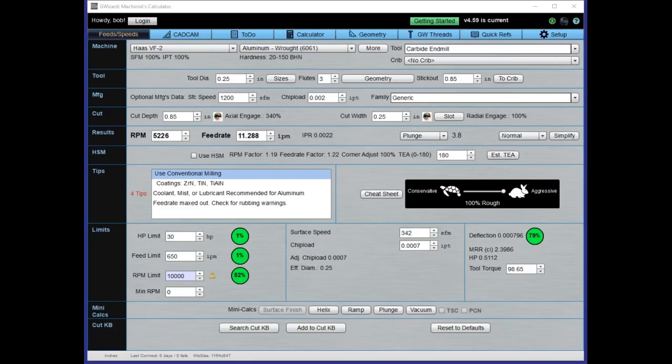So what I want to talk about is what do we do about premium tooling? Okay, G-Wizard is calibrated for prototyping work. You don't ever want to break a tool. You're only going to make one of the parts. And getting it done at absolutely the fastest feeds and speeds is just not that important. So things are pretty conservative. But if you spend money for a premium cutter and you're looking for maximum production speeds, you want to crank up from there. You don't want to be that conservative.